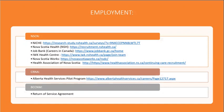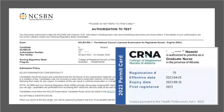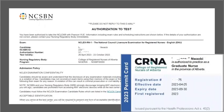Okay, so like I mentioned, this is what your authorization to test should look like. And you can notice this is to the College of Registered Nurses of Alberta. And this person is scheduled to write; the authorization validity test period is between April to October 2023. Also, this is what your nursing permit should look like if you are also applying to the College of Registered Nurses of Alberta. So again, this is what your permit will look like. Effective date, April. Expiry date, 30th of September.